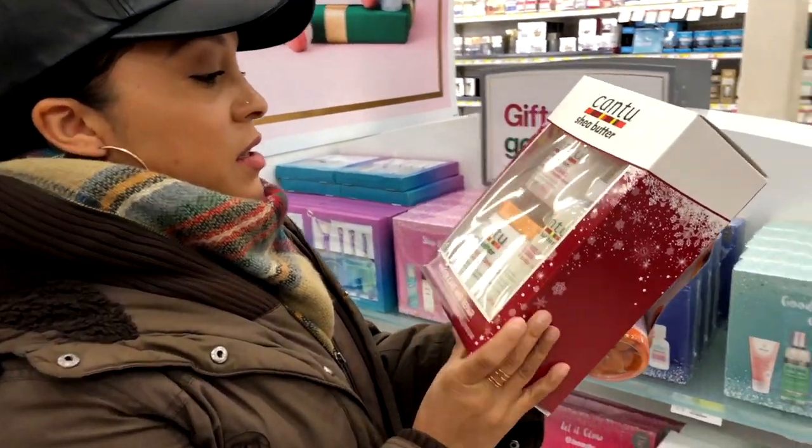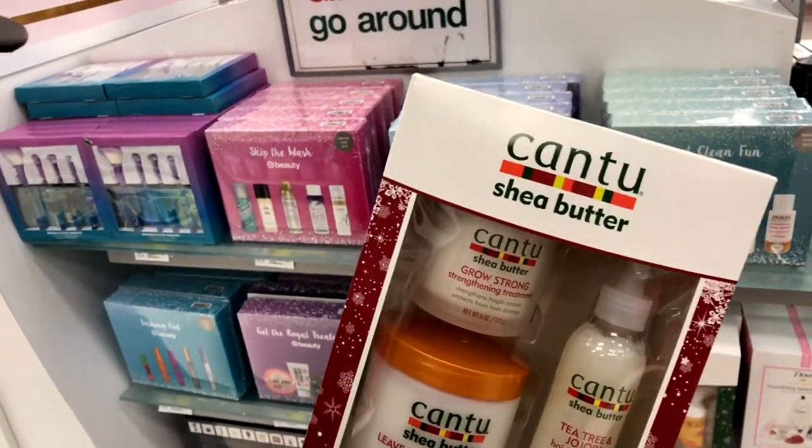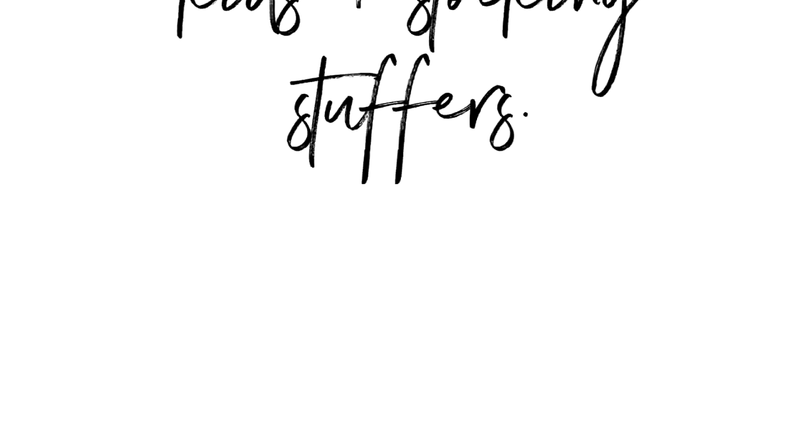Ooh, I want to try this. Hair and scalp oil helps against breakage. Oh, I think I need that. So good.